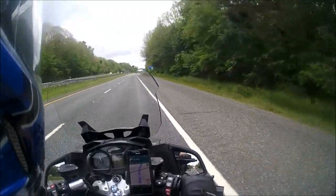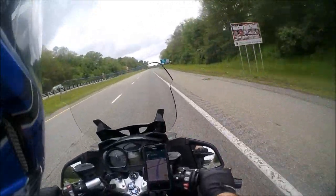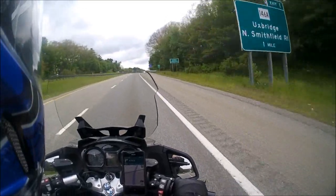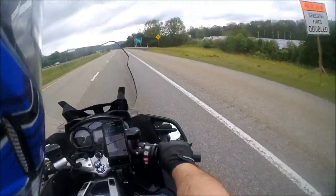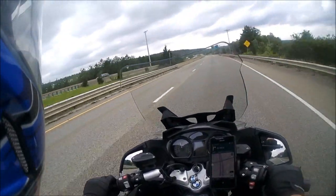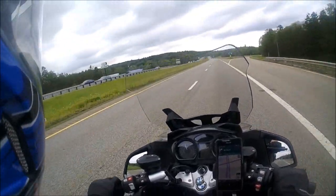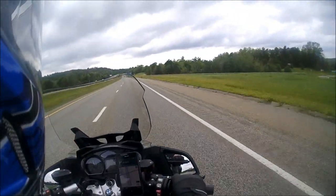$7.7 million to replace a bridge? Holy crap. Tax dollars at work. I got a funny feeling I'm gonna get caught in the rain. Even though it said there was no rain. That's not looking good.